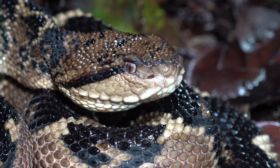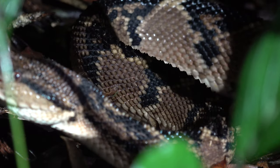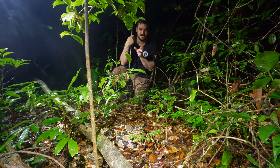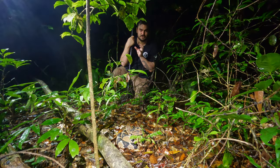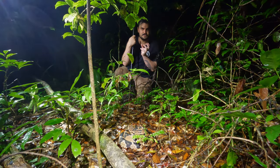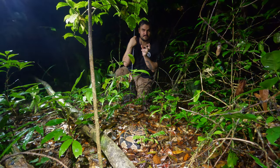And we've been looking out for this snake for the whole trip, but finding a bushmaster is one of the hardest things you can do here in the Neotropics. So all of our hard work finally paid off. Now, the Latin name Lachesis muta is one of the coolest Latin names you can get in a snake. Lachesis means fate and muta means silent. So it actually translates to the silent fate.